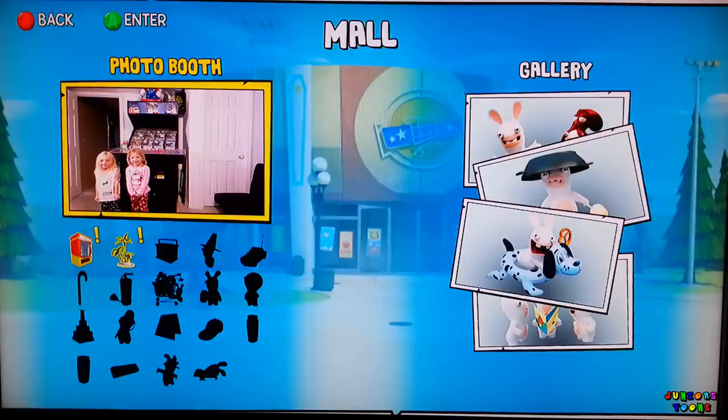Well, that was a fun level. Let's go ahead and check out what else this game has to offer. It looks like they have a photo booth where you can actually take pictures with the rabbits. Let's check it out.